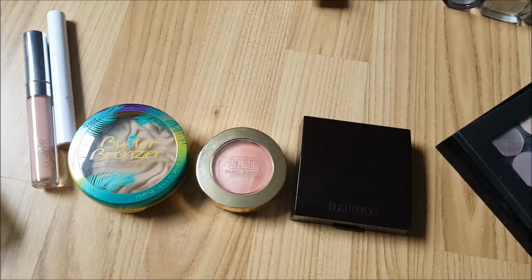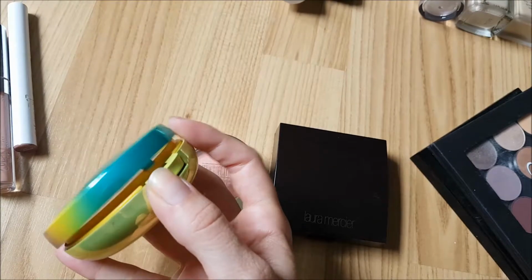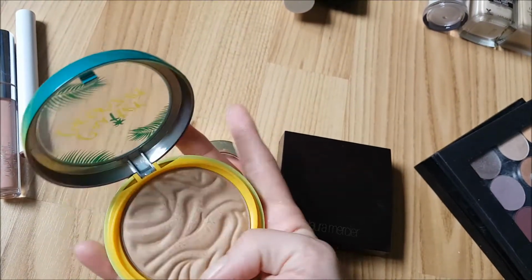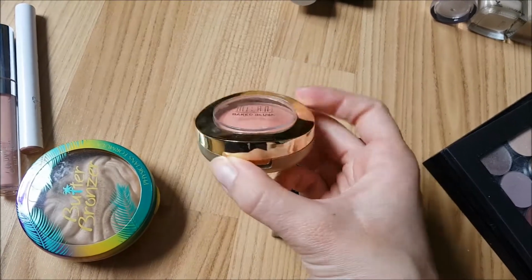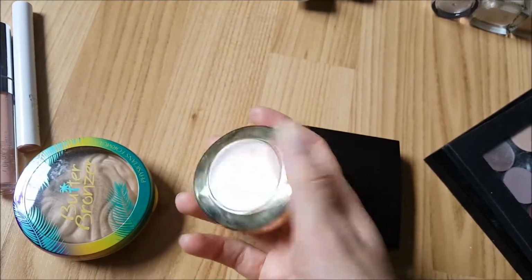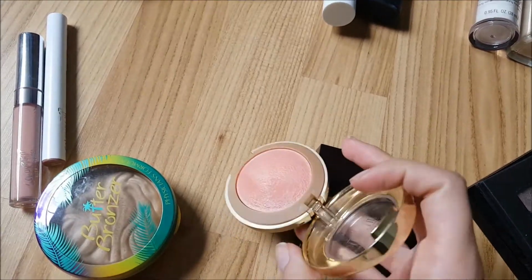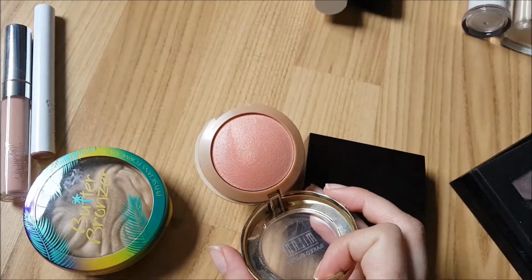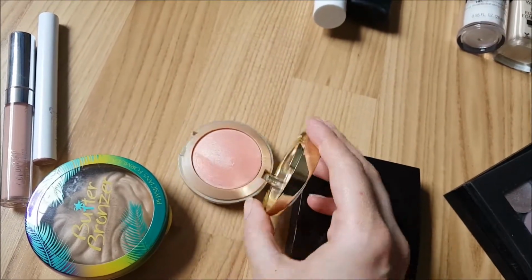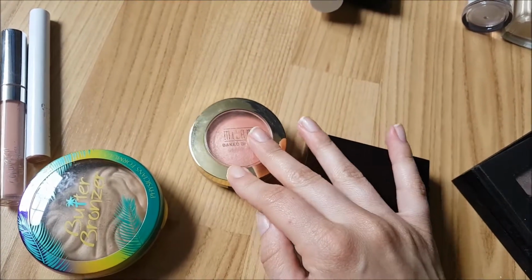For cheek products, I'm bringing the Butter Bronzer because this is a great neutral shade. I don't want her looking muddy or orange in her pictures, of course. So that is what I'm bringing. The Milani Baked Blush in Luminoso is a beautiful, can't get it open with one hand, peachy blush with a like gold shimmer in it. It looks beautiful in photography. When I have pictures done, I love wearing this blush.